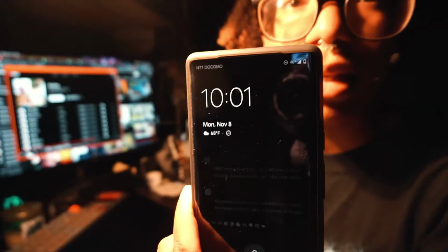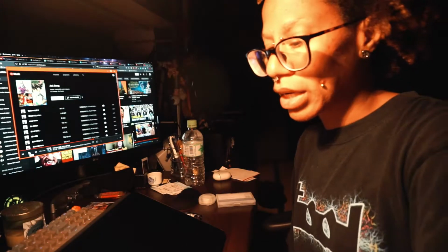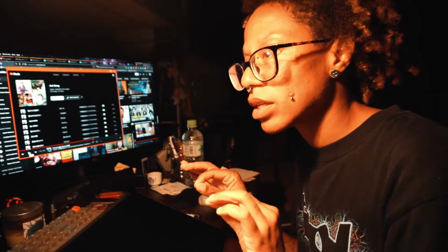It's 10 o'clock at night. Don't look at my notification. Yeah, it's 10 o'clock at night. I'm trying to switch up my sleeping schedule so that I'm not working through the night, because nighttime is very cold in the winter in Japan. So I'm trying to get myself working in the daytime, which is the opposite of my summer schedule, which was working at night when it was cooler.